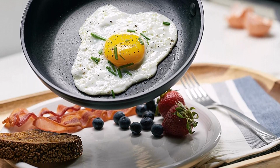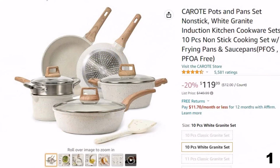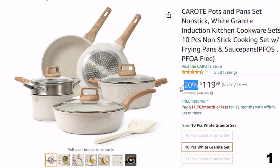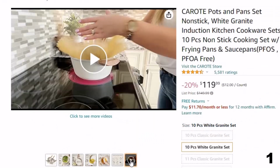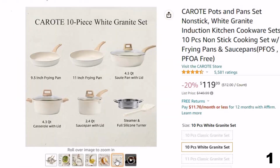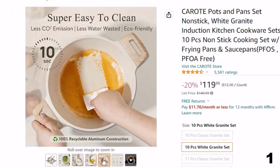The next is Number 1, CAROTE Pots and Pans Set. This induction cookware set is here with a 33% price off. Now you can get it at around $100. Features of this product: CAROTE 10-piece cookware set includes 9.5-inch and 11-inch frying pan plus 2.4 quart saucepan with lid and steamer plus 4.3 quart casserole pot with lid plus 4.5 quart saute pan with lid plus white silicone turner.